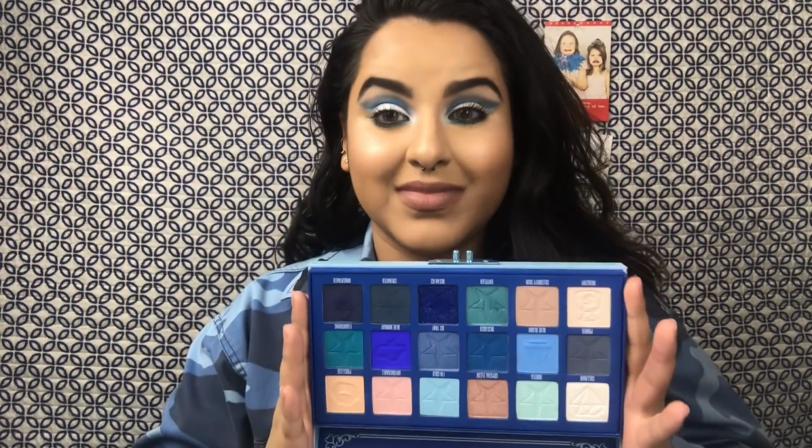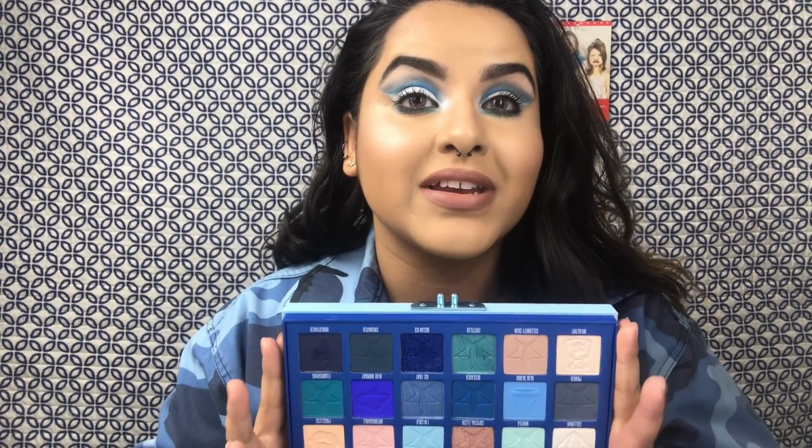But this is the finished look, and y'all, I think that I like this palette more than the Blood Sugar. I can see myself using it more because I feel like blue complements my skin tone better than red. And again, the packaging is amazing, phenomenal. Jeffree really puts everything into his packaging, and I am appreciative of that. I think it's worth it, and I hope I helped you make your decision on if you want to buy this or not.